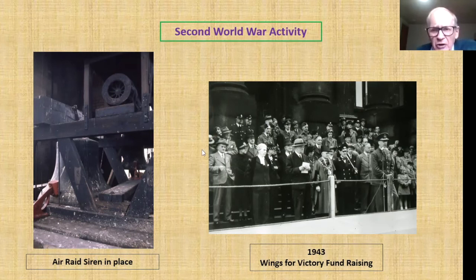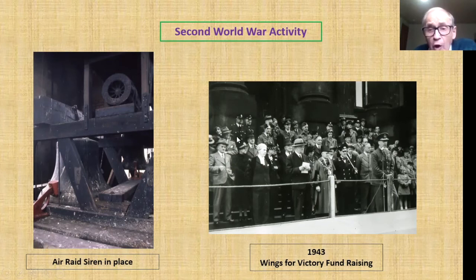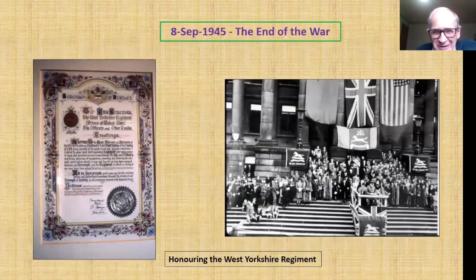But the town hall was a focus point for engendering public spirit and raising money for the war effort. You can see one of them here with the Mayor David Dickinson, and these occasions actually raised well over £1 million, a lot of money in those days. And I should say, actually, that somebody tried to buy the air raid siren recently, but the town council told him no. There you go.